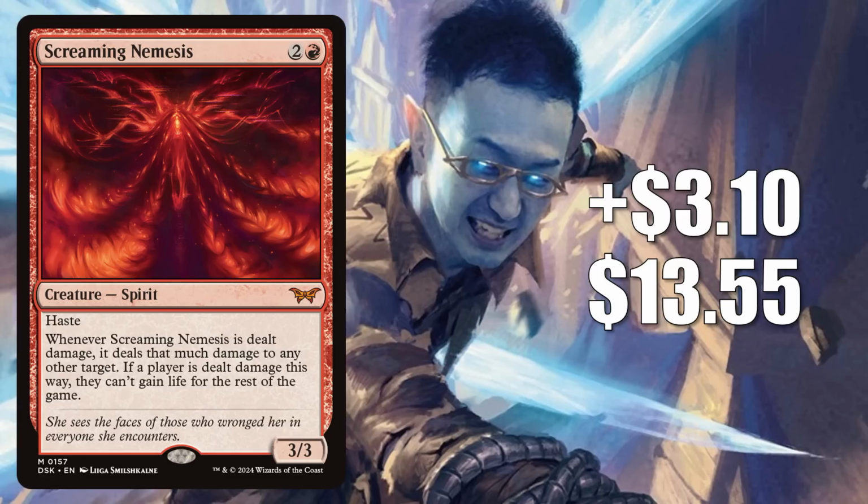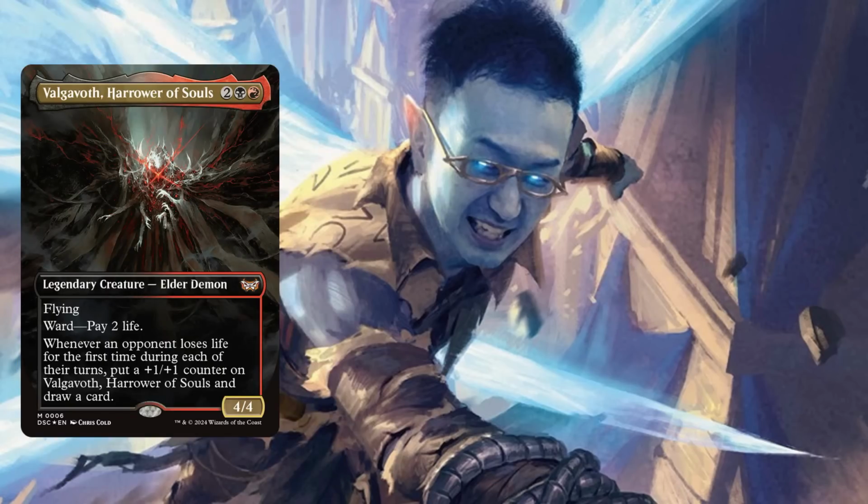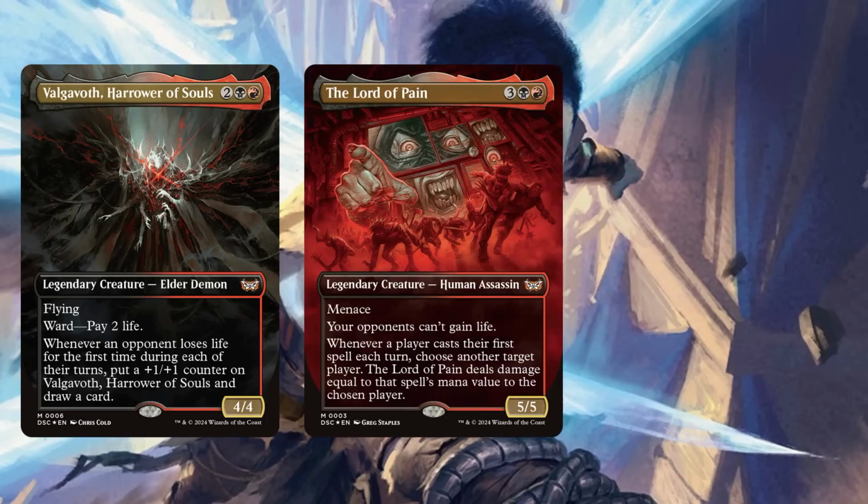The card also appears in Pioneer Mono Red Aggro and sometimes Gruul Aggro, plus I've seen some players trying it in Modern as well as Legacy. We'll have to see if the card can gain a foothold in those formats. Over in Commander, Screaming Nemesis is seeing plenty of play. Some players have grabbed it to upgrade the Duskmourn Endless Punishment Commander deck, while others have put it in fresh builds around the front-facing Commander Valgavoth, Harrower of Souls, as well as the Lord of Pain from there.